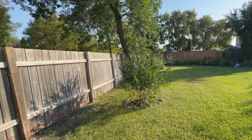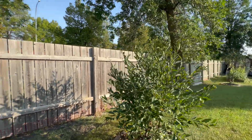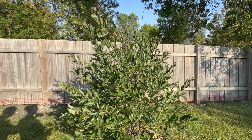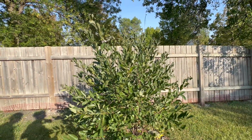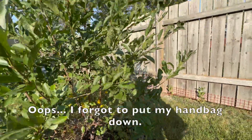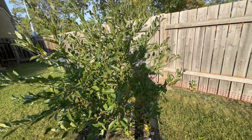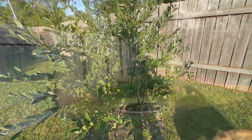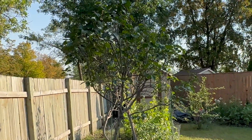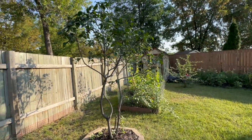There's a cherry bush. Yes, cherry bush. Have you harvested anything yet? I forgot to remove all those fruits. There are lots of fruits. Have you tasted them yet? Oh, it's sour. What kind of cherry is it? I don't know. Sour cherry. And what is that? Lilac.